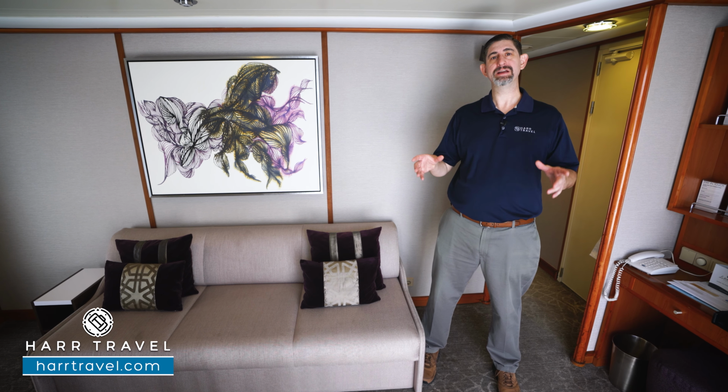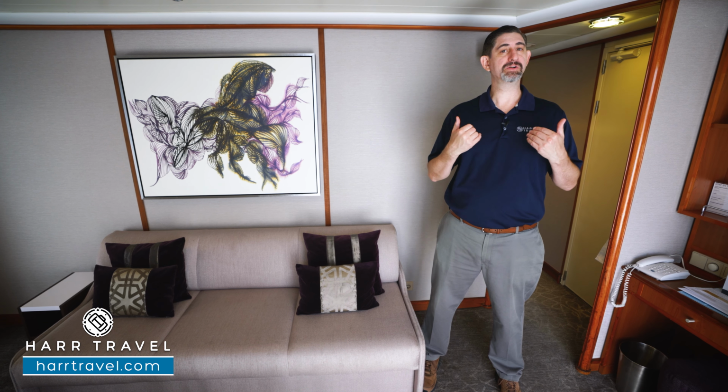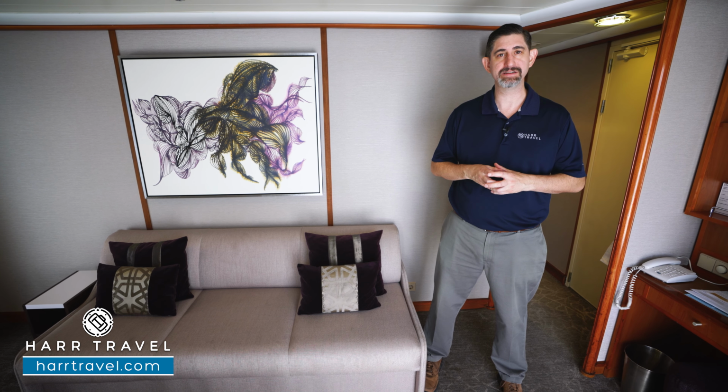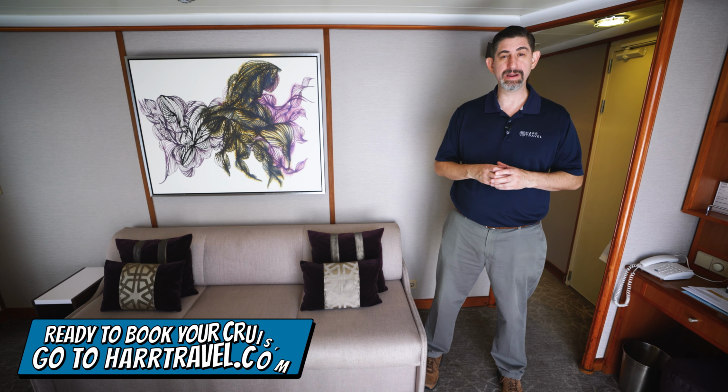This particular category is an aft-facing penthouse. Personally, I love being in the aft of the ship and I can't wait to show you this suite and all of its amenities.